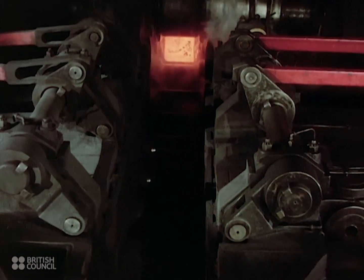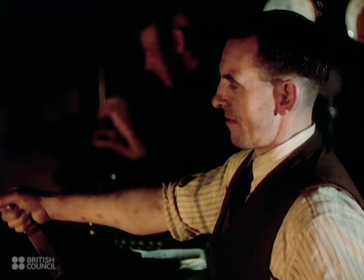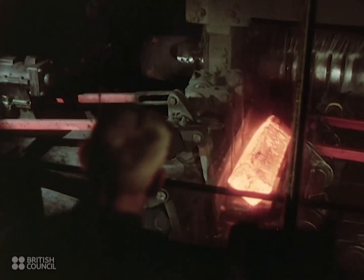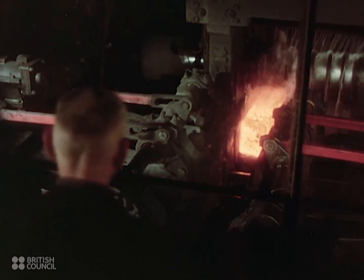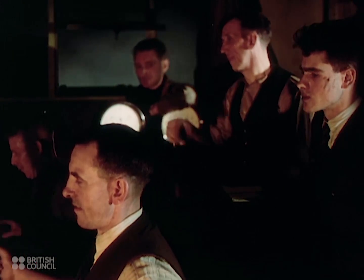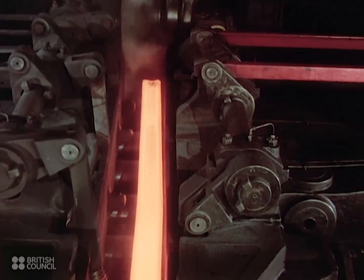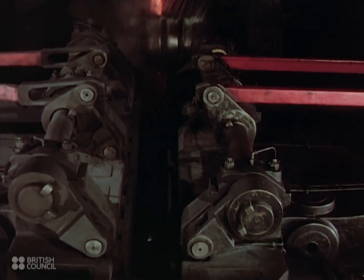A trained crew operates the mill. Silent and intent, almost a part of the machinery, they work the levers which control the movements of the ingot and the pressure of the rolls. Here, speed and precision depend on teamwork of the highest order. In less than 2 minutes, the 2-foot thick ingot is rolled out into a 7-inch thick bar.